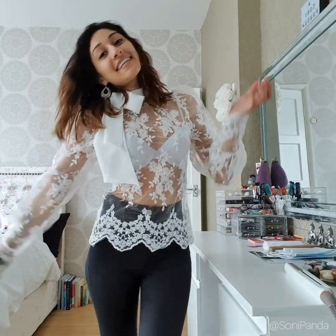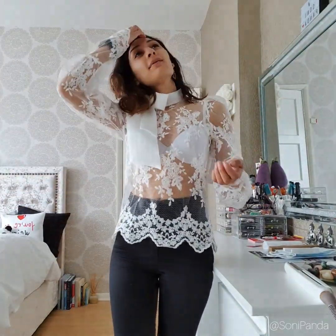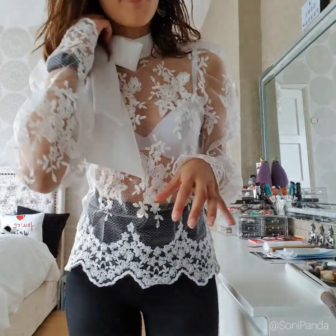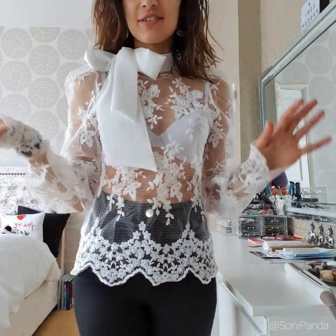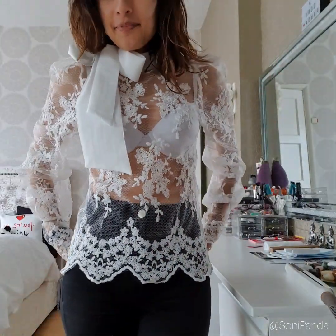Now on to my second piece. So this one you will have seen probably two reviews ago now, I think. In the colour black. I really liked it so much, I had to get it in white. And to be fair, I've got a similar white one anyway, but you can never have enough, said every girl.